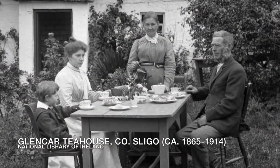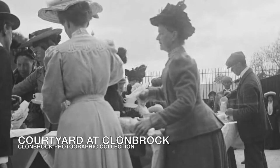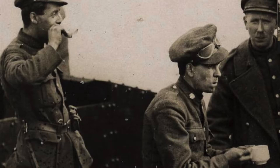Tea first came into Irish culture from England in the 18th century. It was imported into Britain from China and then India. And we in Ireland tended to get a harsher variety of tea here. And this was important in the development of the traditional Irish cup of tea today.